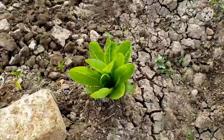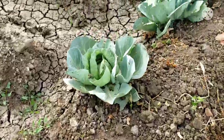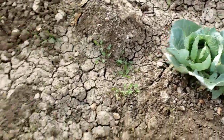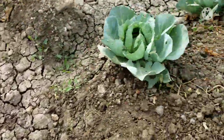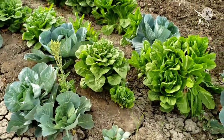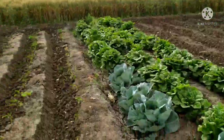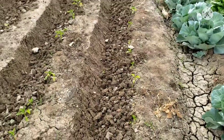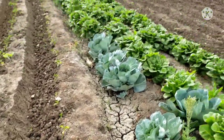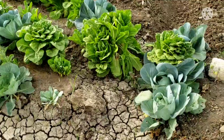So yeah, we got the lettuce growing in, which is really nice. We have more cabbages, which we're going to have to pick because it looks like it's already done. And we have more of that growing, which is really cool. So we got the lettuces, the cabbages, and everything else. It looks like we're doing a bit of work here, because we're going to grow more stuff.